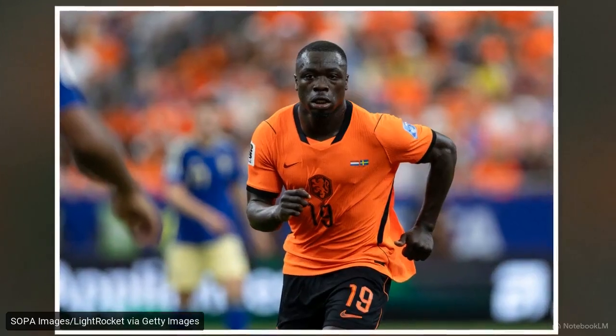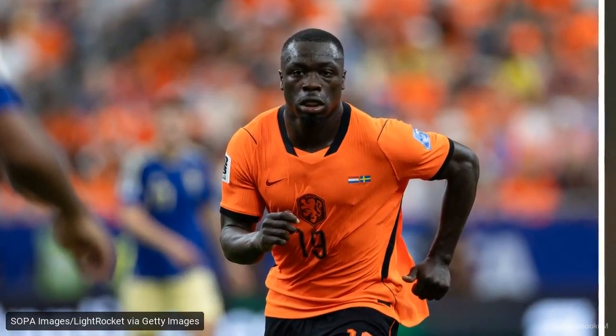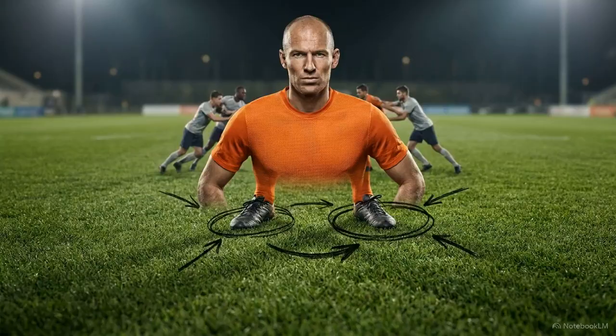To understand how the Dutch execute this, we have to look at their striker, Brobbey. He scored 3 times in the group stage, but his real value is as a blunt force tactical instrument and the physical anchor of the entire Dutch attack. This diagram illustrates how Brobbey operates as a gravity well.